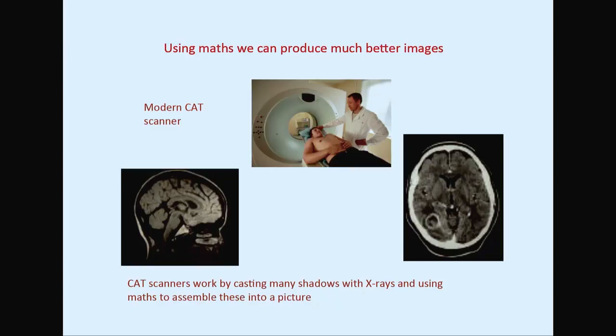And this patient is about to have their head put inside a scanner. I'll show you what's inside the scanner in a minute. And using that, we can take an image. This is the image on the front page of the talk. There's clearly their brain with the brainstem there. This is an image from the top.